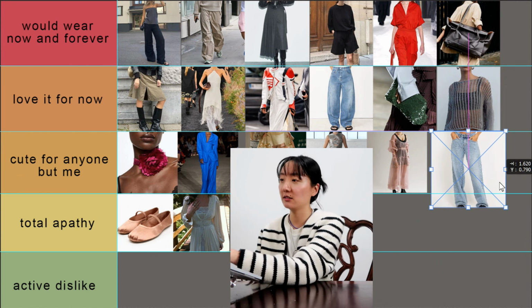I think that's good. That is everything. I have ranked 20 different trends for spring and summer. Let me know what your thoughts are on these specific trends as well. Surprisingly, I didn't actively dislike anything.